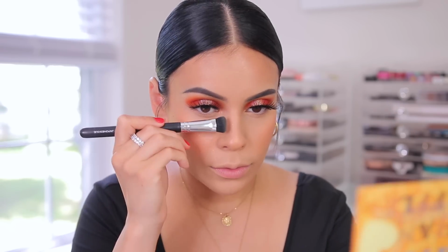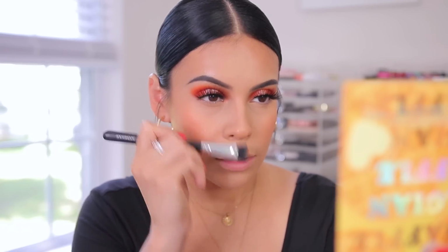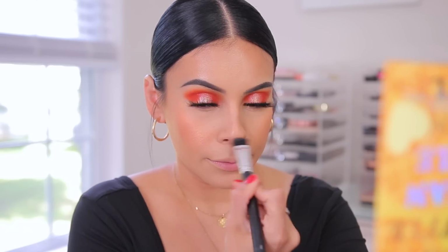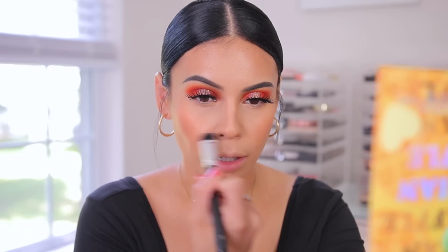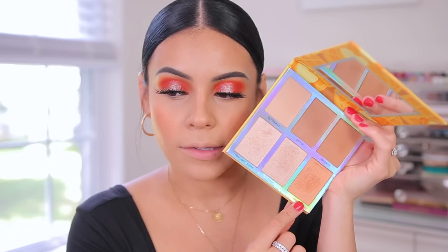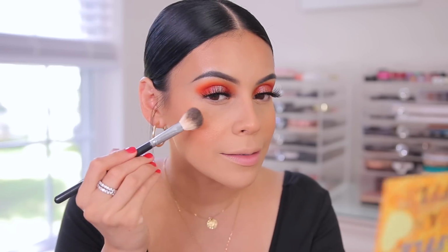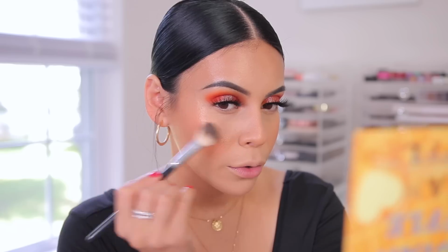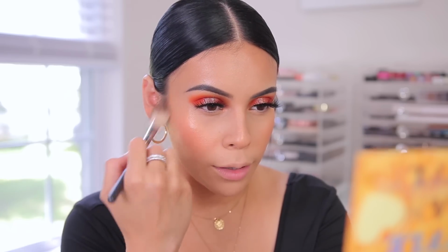And I almost forgot the nose. I'm just gonna do a little nose contour, just a little bit. And I'm using that same BH palette. And then for highlighter, I'm actually gonna use a little bit of Syrup and Maple. See how it has that kind of orangey tint? I feel like that's perfect with today's look. And I'm just gonna do a little bit because this palette is pretty intense. And I feel like we already have sort of a glow going on from the cream blush, so I'm just gonna do a little bit.